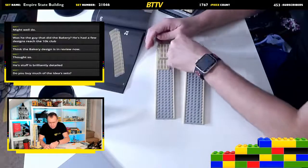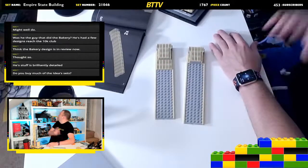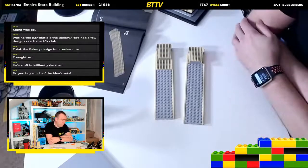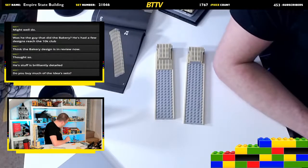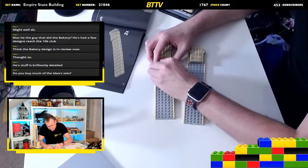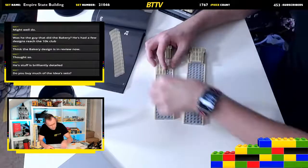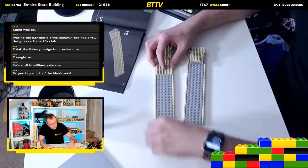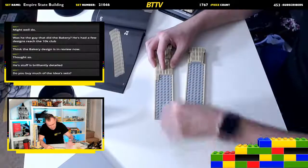What other Ideas sets have I got? Is there another Ideas set? I'm trying to think now. I've got the Fisherman's Dock. I've also got the Saturn V rocket. Was that an Ideas set? No, it wasn't. Was it? I feel like it was. I think that's it for the Ideas sets that I've had over the years. I haven't got the tree house or anything like that. Do you get many Lego Ideas sets?